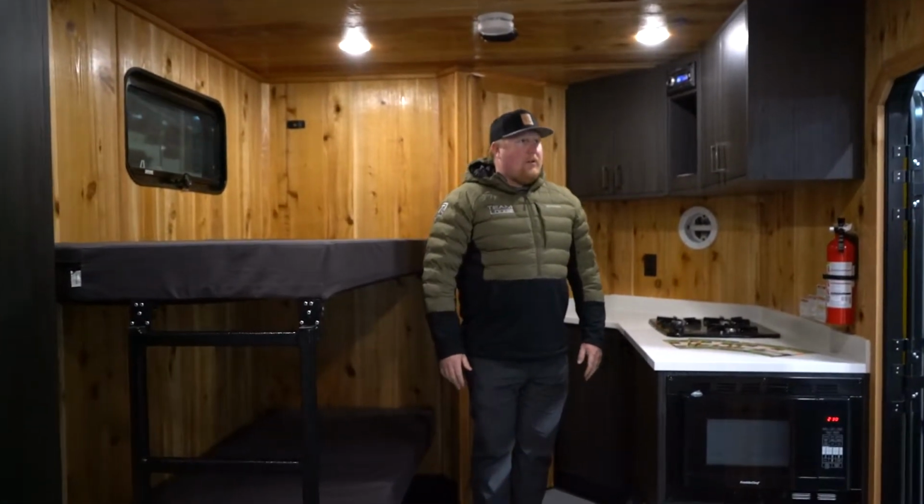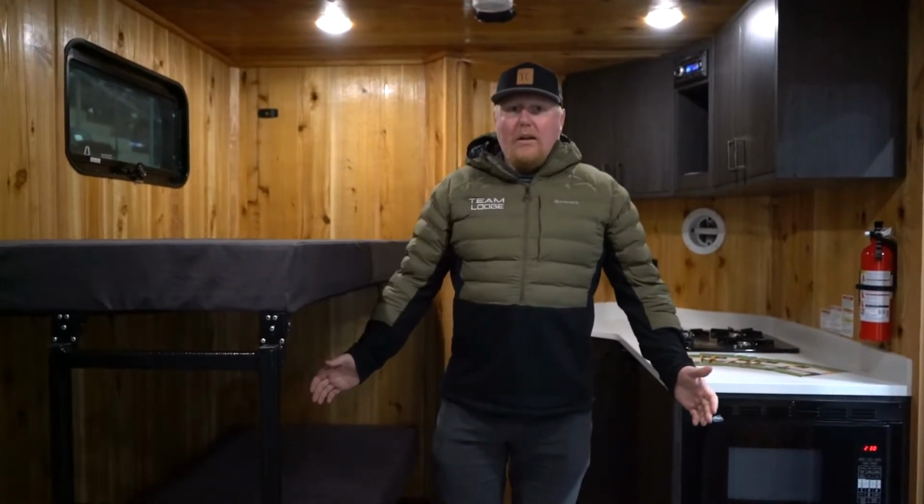It's kind of fun. So again, this is the Extreme 2 Wide. You can check it out at one of our 7 dealerships in 8 dealership locations.